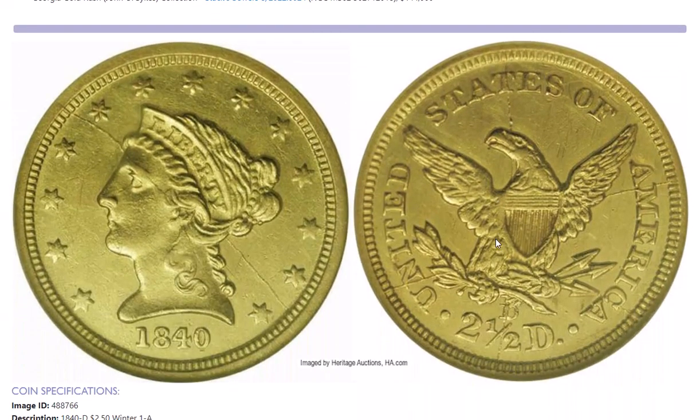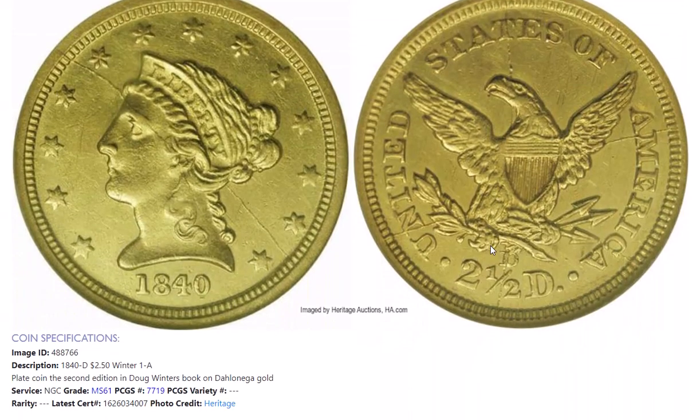Second finest known, or second coin in the Trophy Coins ranking, is an NGC MS61. Now here you can see where the die has shattered. This die crack literally bisects the obverse in a diagonal fashion and cuts the die right in half.